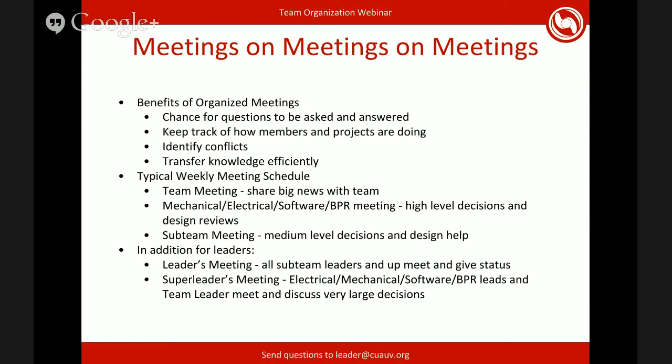Then there's also super leaders meetings. So electrical, mechanical, software, and BPR leads meet with a team leader, and you just discuss very large things. So very large purchases, very, very large scale decisions on the submarine. Leaders meetings are generally weekly. Super leaders meetings are more of, if we need to have one, we will have one.